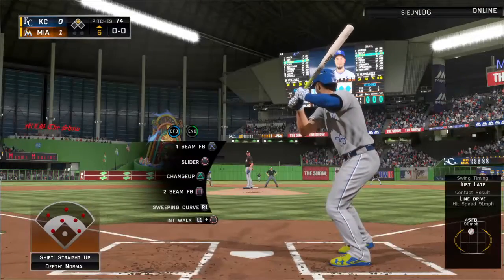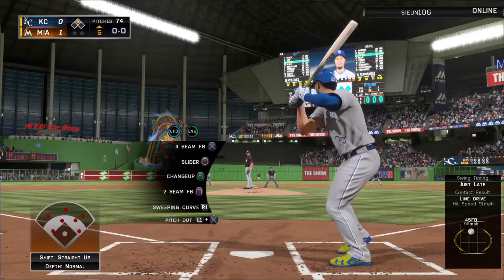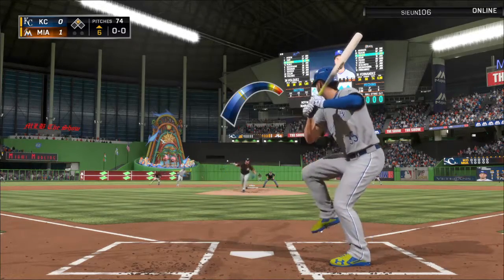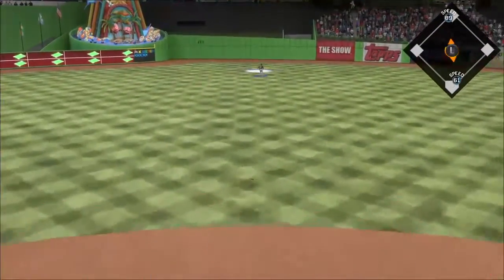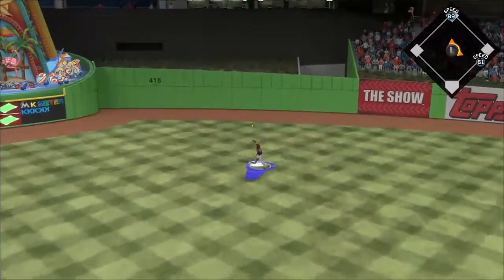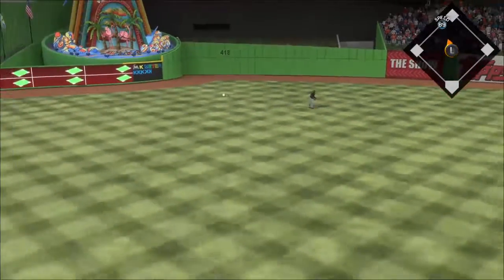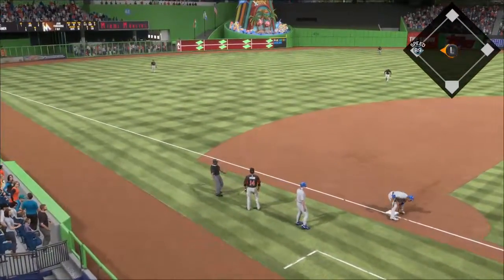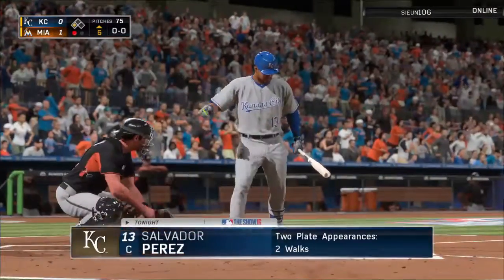So stepping in, Eric Hosmer, as he'll look to bring home that tying run from second with a base hit into the outfield. Lifted in the air to center. Ozuna patrolling center makes the play, 1 out. And he'll make it up to third safely here with 1 away.